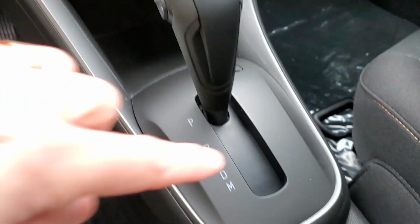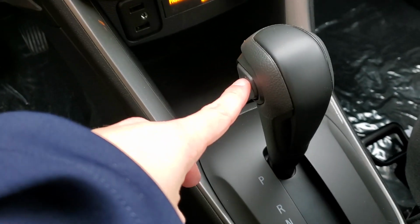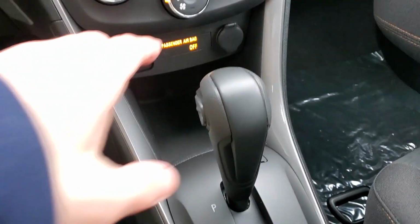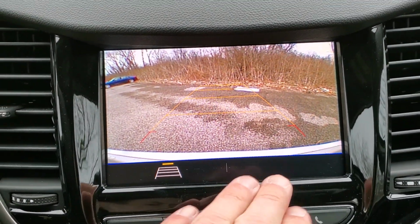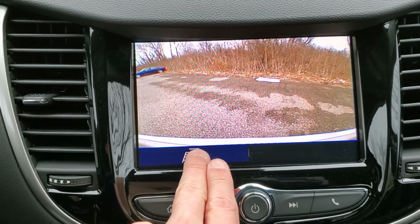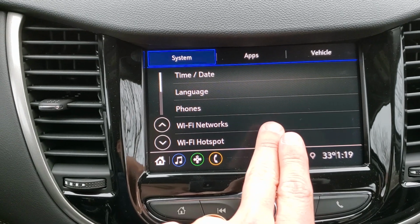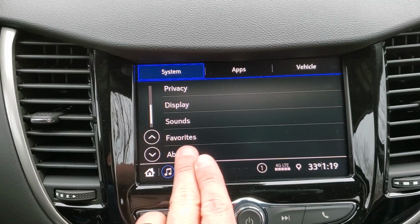If you shift to manual down here, you've got little buttons on the side, a little hard to get the angle here, but you can manually go through first, second, third, fourth, all the different gears there. I'm going to switch to reverse so you can see what the backup camera looks like. It's a very clear image. These guidelines will turn as you turn the steering wheel, and if you want, you can turn those on and off. It does have teen driver mode if I go under settings, so you can actually track your kids' driving habits.